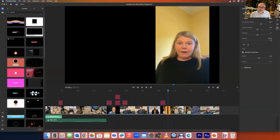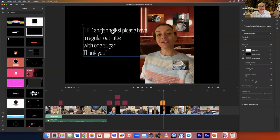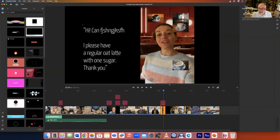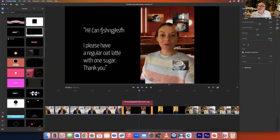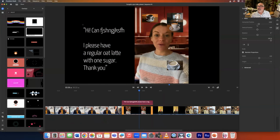Now, if you have sharp eyes, you'll see there's some text. I'd made the assumption that text on screen is a really good idea for literacy. So we can readily change this if we need to. And again, it's all template driven. We can even move things around. I'm going to zoom in a little bit so it's easier for me to work with. I can even move things like this around here. So you can see by the controls on the right-hand side, it's quite easy to just get up and running.